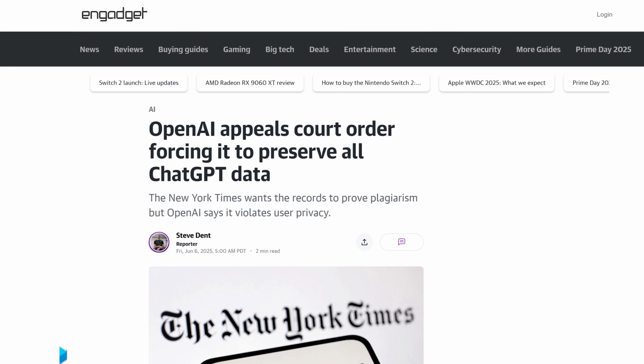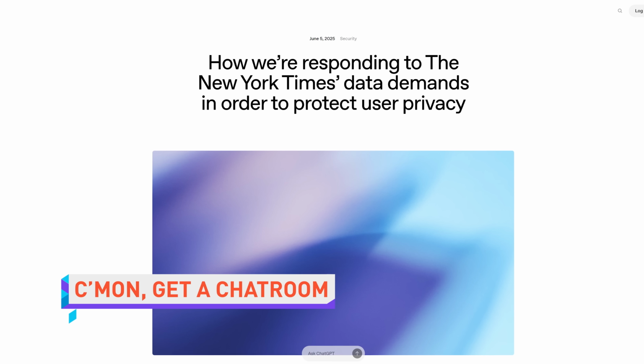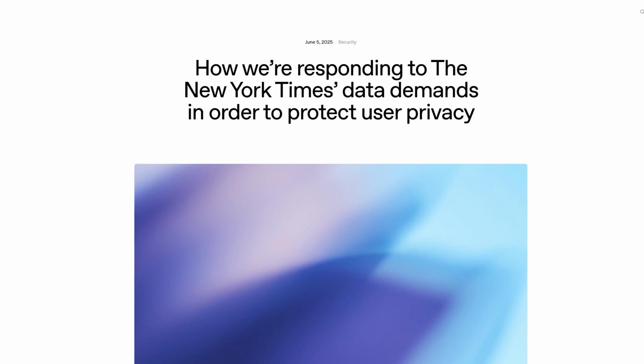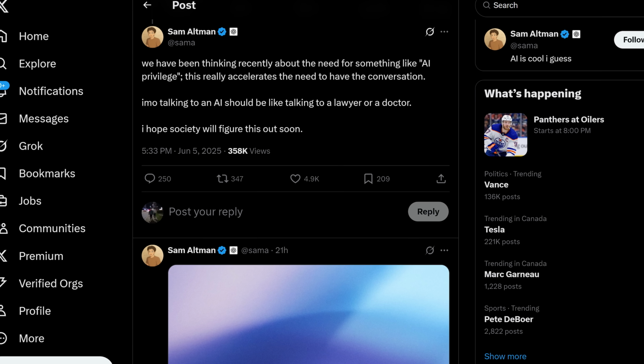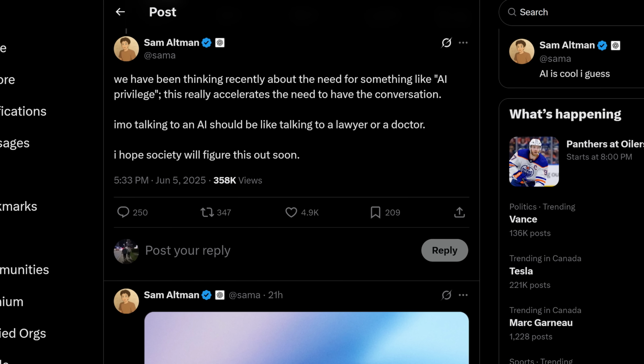Okay, for the newbies, before we start the quick bits, I gotta warn you, they're about to start. OpenAI has filed to appeal a ruling in its ongoing court battle with the New York Times that forces the AI company to retain all of the ChatGPT output data of its users, which they don't want to see, especially after seeing a lot of what people say to chatbots. It's gross. Sam Altman tweeted that talking to ChatGPT should be like talking to a lawyer or a doctor, because those are the people you ask about weird red bumps in your armpit, not Sam Altman.